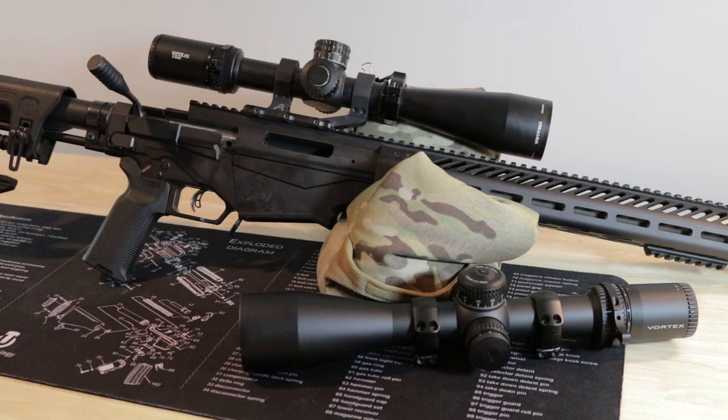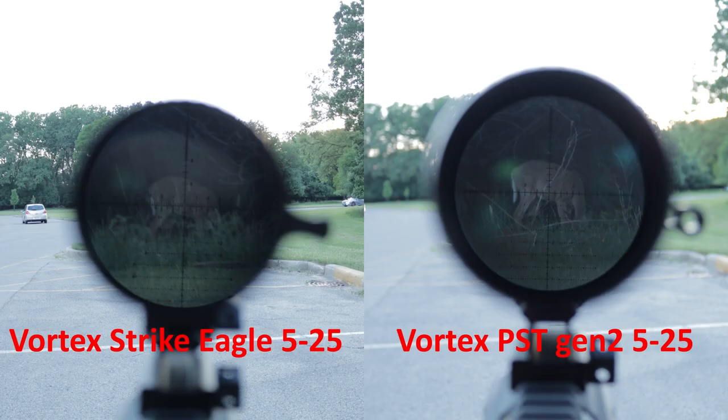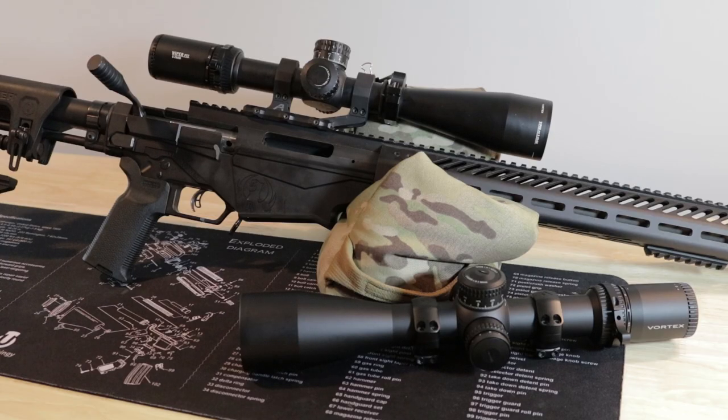But then I went to my local forest preserve, looking for some deer. I found one about 125 yards away or so. I want to say it was either right at sunset or a few minutes after when I snapped these two pictures. And when looking at these two, first of all, you can tell it's a deer in both pictures. You can see some details in both pictures. It does seem that the PST has a slightly better image in that instance. The deer was kind of in the tree line. But like I said, you're not misidentifying your target with either scope.